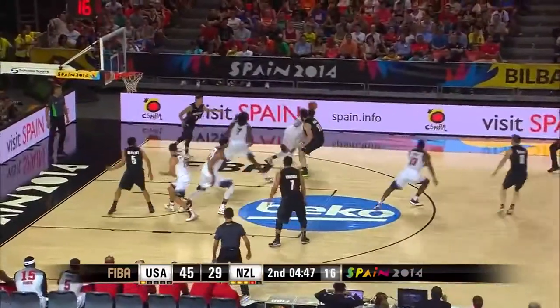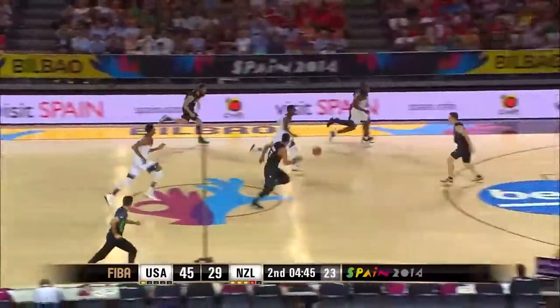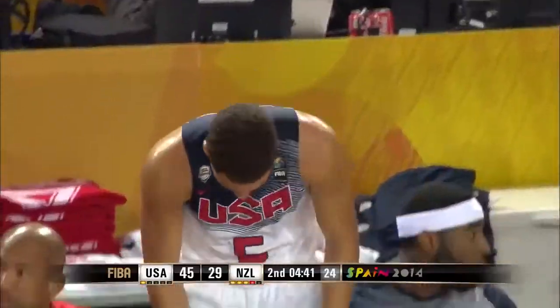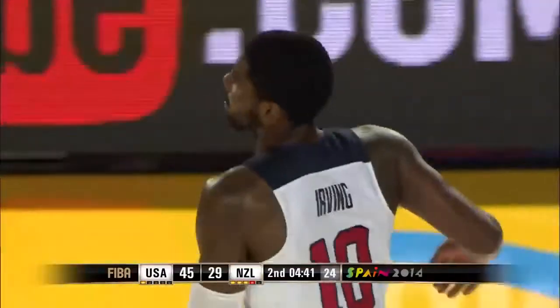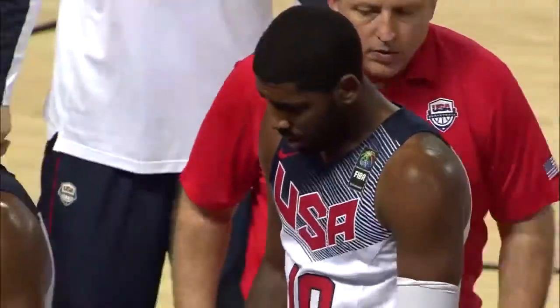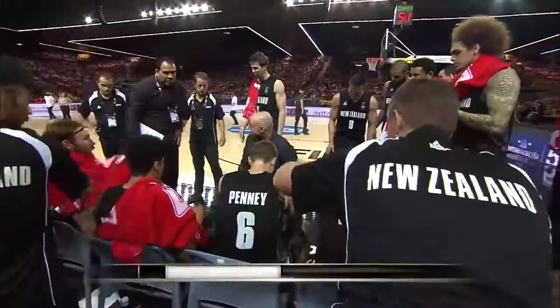So Frank is back in there, but has the ball taken away by Kyrie Irving. And Kyrie Irving has blistering pace, but then can stop on a dime and put that shot up. Terrific spell of play from Kyrie Irving, even after he takes the shot from Rob Lowe. Timeout. USA 47, New Zealand 29.